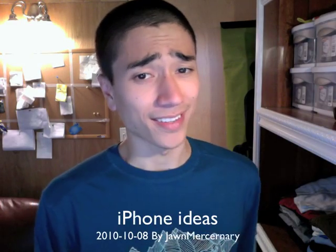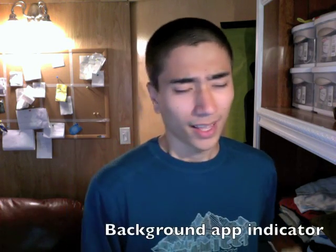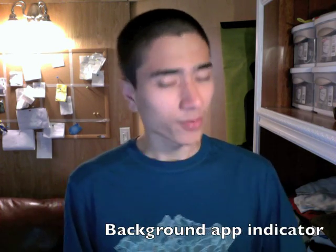Here are a few ideas that I thought of that might make life easier for iPhone users. First one, let the users know how many apps are running in the background, because when I look at my phone, I always have so many apps running in the background. It would be really nice if there was just a number up there somewhere, right beside that 3G thing over there, that tells you how many apps you're running in the background.